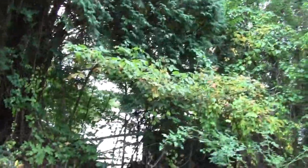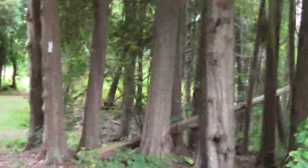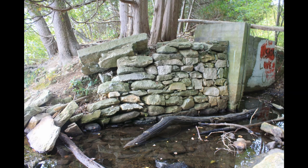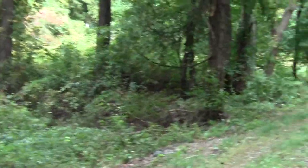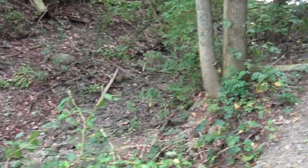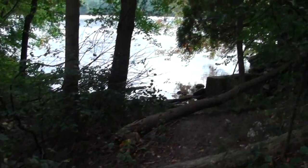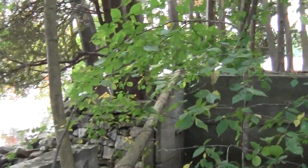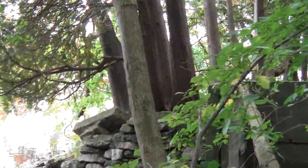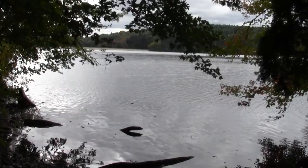Ah, yeah, here's the old strange waterworks stuff. Another notable landmark here. Looks like it's another fishing spot.